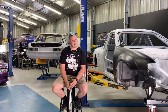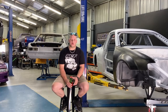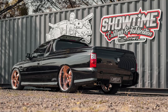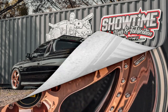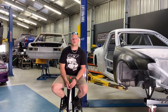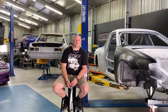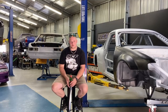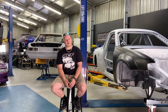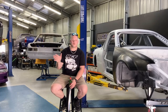So, just to touch on a couple of the highlights for last year of what we did get done. At the start of the year, we did the cammed-up black VZ Ute, which we fitted out with some gold plated 22s, as well as a whole bunch of work in the rear end and underneath, one of our shortened IRS kits and tubular rear subframes, coilover kit, all that sort of good stuff. That was a really cool build, and there's still a few things getting finished on it, which I'm excited to see all put together.